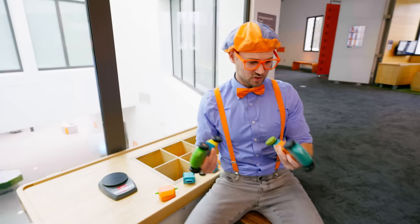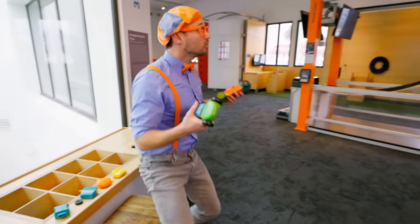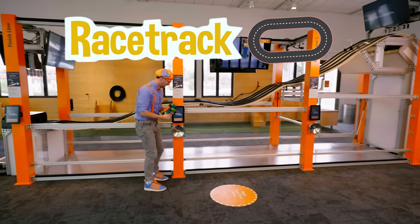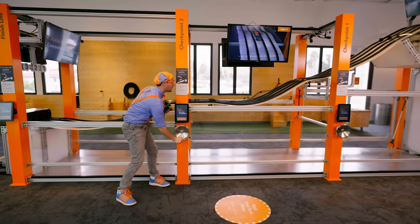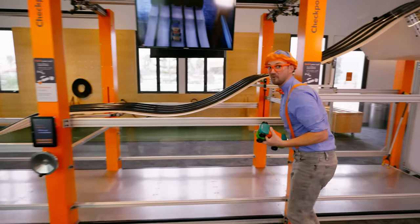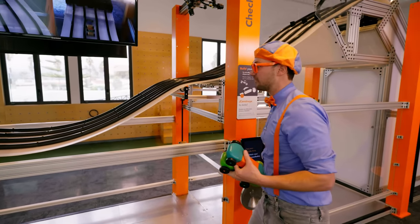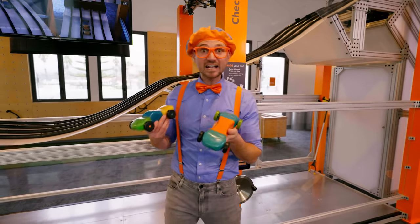Wow, I wish there was a place where we could race them. Whoa, look! Wow, a racetrack. Whoa, and look at these. You can raise and lower the track. Come check it out. Wow, see this? That looks pretty good. All right, maybe we can race them and see which one's faster.